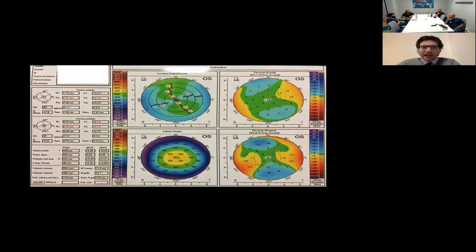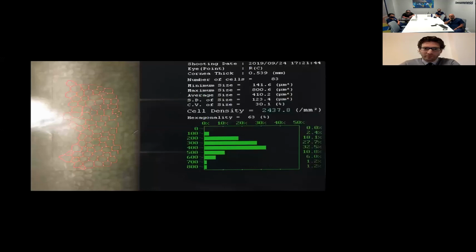This is the left eye, which is a normal eye. We can see in the anterior corneal curvature low power regular astigmatism, and posterior elevation is normal, and corneal pachymetry is normal. I did this specular microscopy, which is also normal.